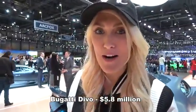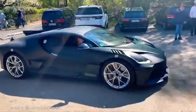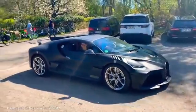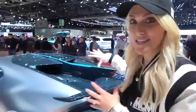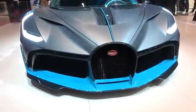In order to get a Devo, you have to buy a Chiron. What's up, Supercar Blondie? I've got my hands on the Devo. There are only 40 of these made, and it's actually double the price of the Chiron.